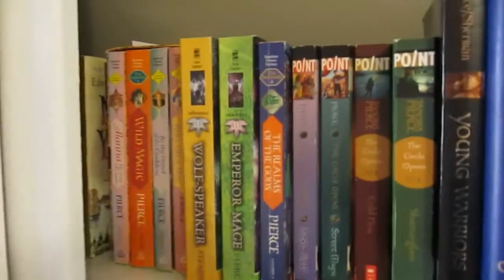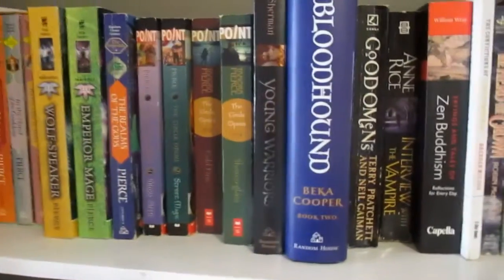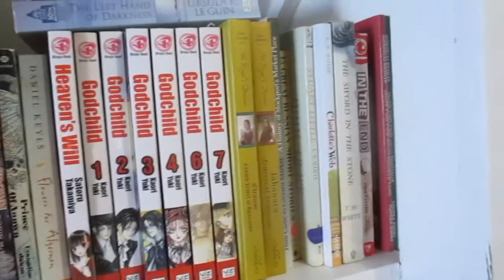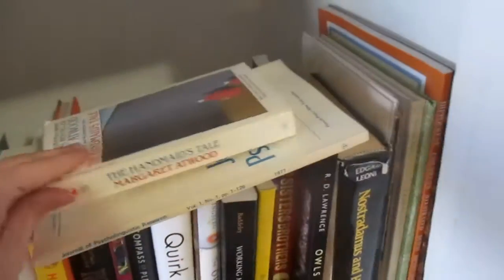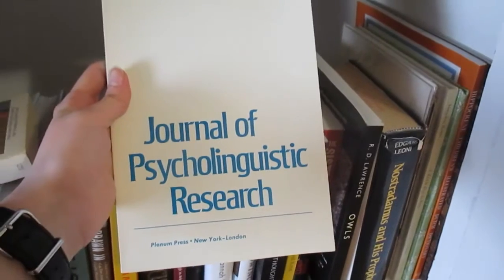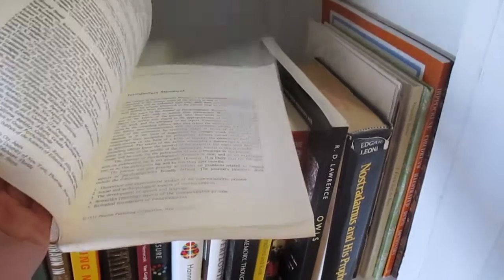So on the other side we have Tamora Pierce. She is someone that was hugely influential to me for fantasy novels when I was a child, and Godchild from when I really liked manga. Oh, The Handmaid's Tale. This is a journal that I found in my university, Journal of Psycholinguistic Research. And this is literally just like how they used to publish research before it was all online. So I thought that was kind of cool.